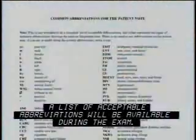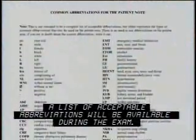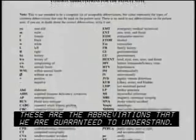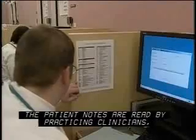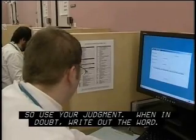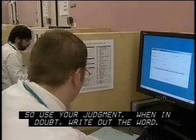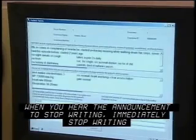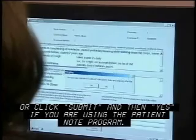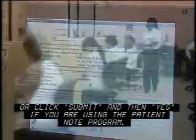A list of acceptable abbreviations will be available during the exam. These are the abbreviations that we are guaranteed to understand. The patient notes are read by practicing clinicians, so use your judgment. When in doubt, write out the word. When you hear the announcement to stop writing, immediately stop writing or click Submit, and then Yes if you are using the patient note program.